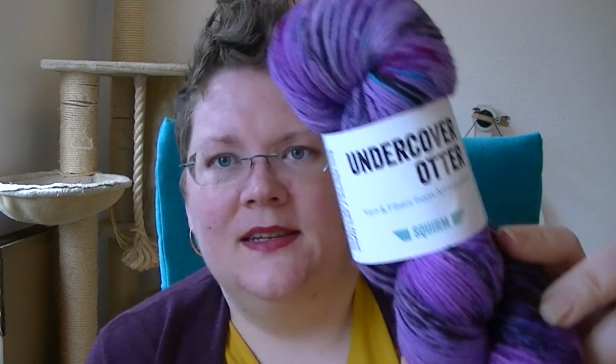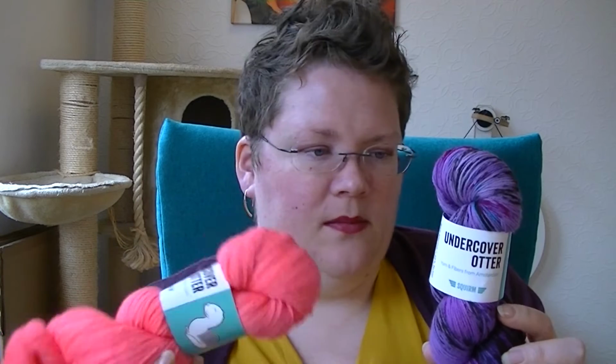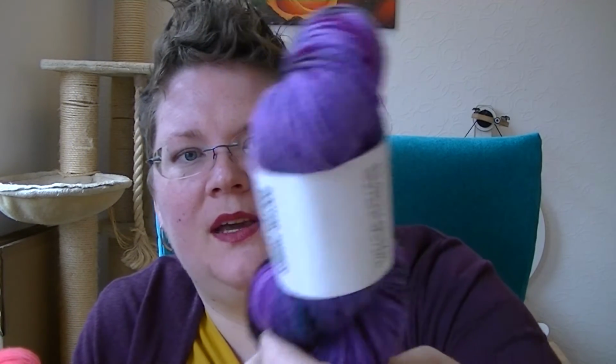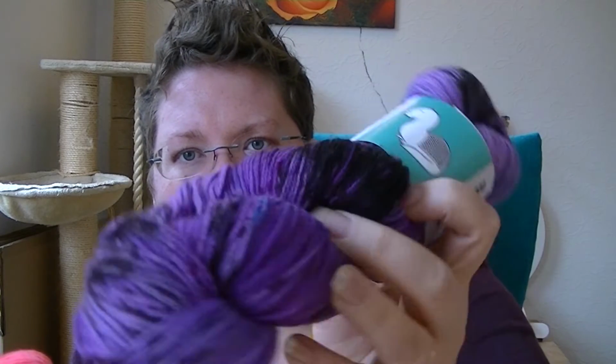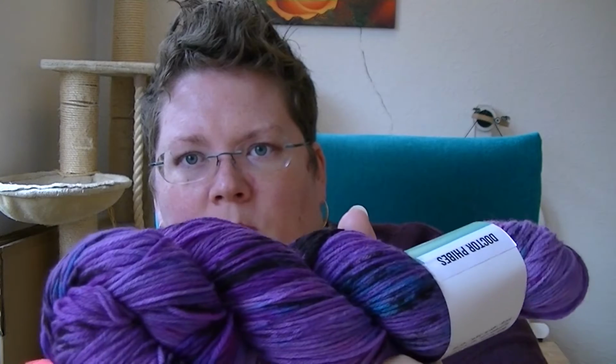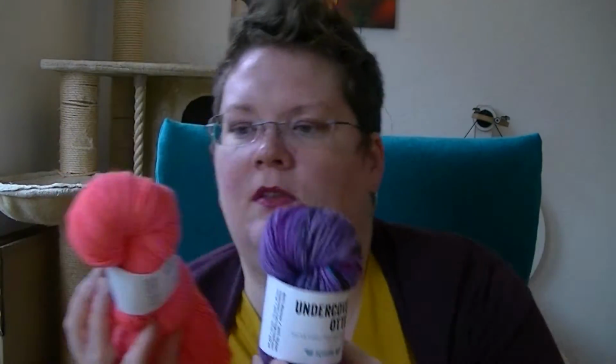I love it. I'm actually thinking I need a full sweater with that, but let's not. I think when I put it on, I will regret having worked it, but together with lots and lots of other ones. This one's Dr. Phoebus or Dr. Phoebus, how you want to call it. I have no clue. It's purple with stuff and it's from Undercover Order. And this is her squirm base.